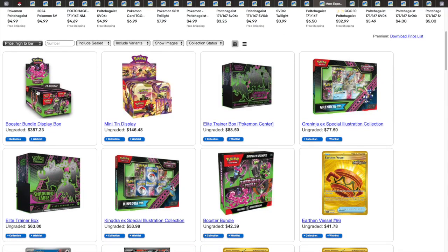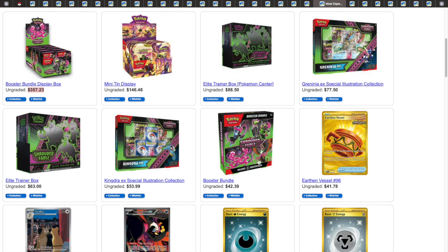This is a high special set, so it has a booster display box. It's going for about $357, which is actually really cheap. And we have an ETB. The ETBs looked kind of cool for this set because it has this flashy green. We have the booster bundle going for about $40, which I think is the best price you can buy. So if you guys want to buy the set, please do that.